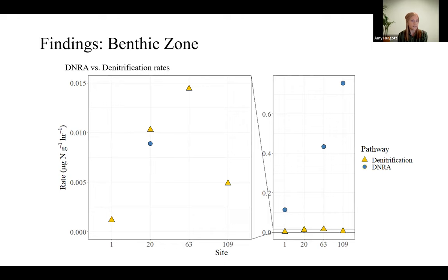So next I'm going to touch on the activity in the benthic zone. This plot is a little bit different, but it's very useful for what I'm about to talk about. The right panel is the full scale plot, while the panel on the left is a magnified portion of that data. On the y-axis, we have the rate, and on the x-axis, we have the site, and the yellow triangles represent denitrification, while the blue circles represent DNRA.